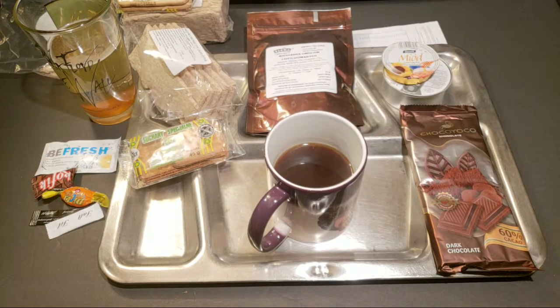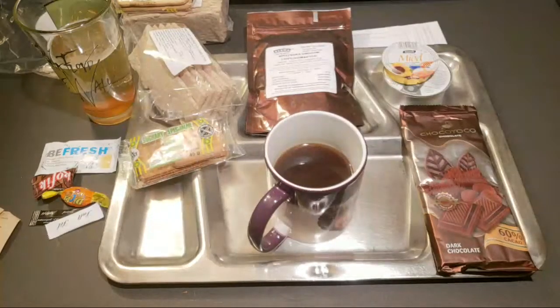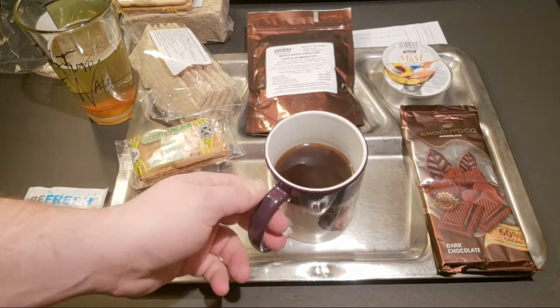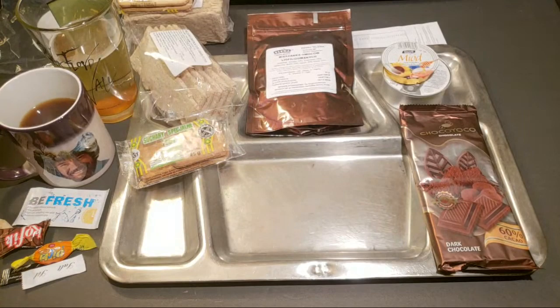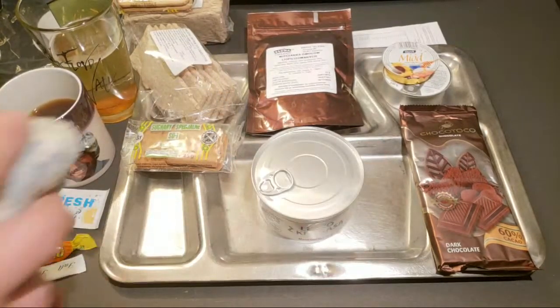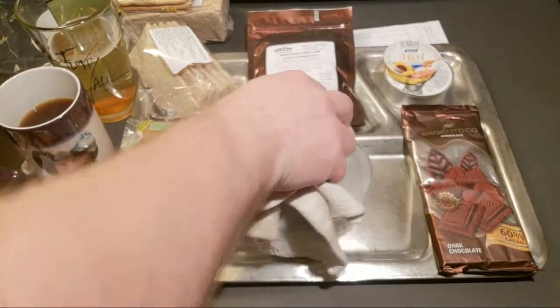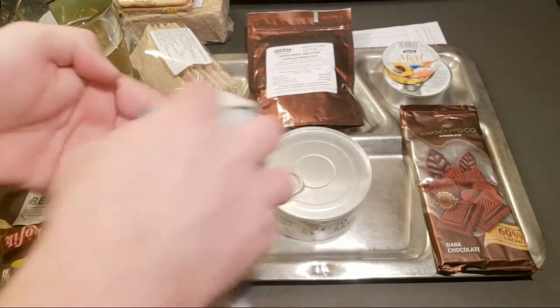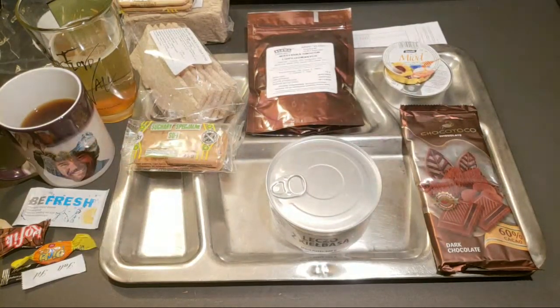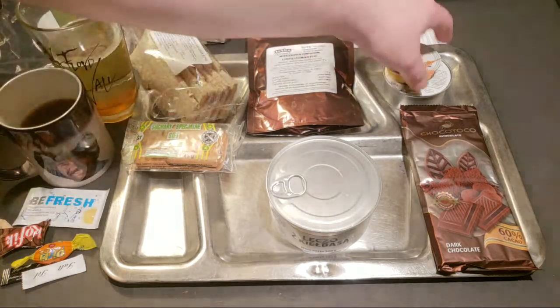Alright, sorry guys. Took me a second there. Ended up ripping the label and everything. A little bit of a buzz going on. Oh, yeah. Man, it's hot. Swelled the can up just a tad bit. Just a little bit. Let it sit there.